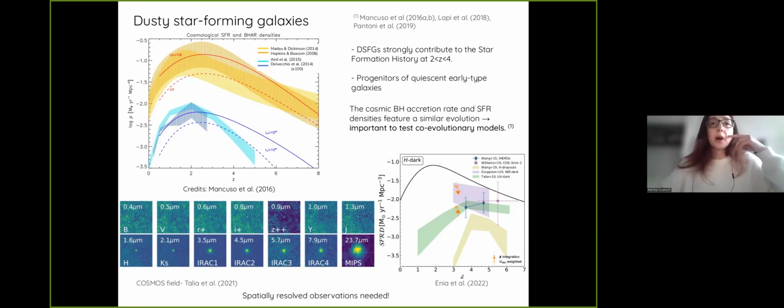Moreover, as part of this more general population of dusty star-forming galaxies, in the last years it has become more clear that objects which are selected to be dark in the optical and the near-infrared regime, so in the rest frame UV, are found to provide a significant contribution to the star formation rate density, up to very high redshift, for example redshift 6, with respect to the well-known population of rest frame UV selected galaxies. So they are known to be extremely important in the context of galaxy formation and evolution.